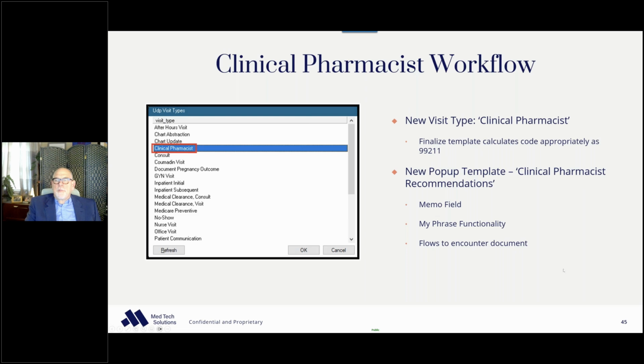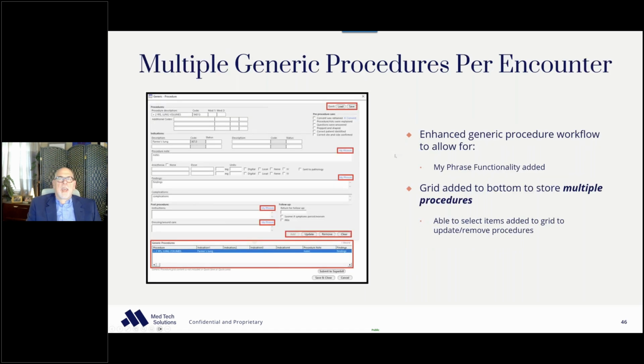The other thing that's important is that there is a new pop-up template that allows the clinical pharmacist to enter their recommendations. That also includes My Phrase functionality, and that will flow into your encounter document. So it captures and pulls that clinical pharmacist collaboration into today's encounter.